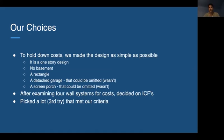Like doing a vertical eye joist. Vertical eye joist, thank you. I couldn't remember the term for it, yeah. So then, of course, we picked a lot.